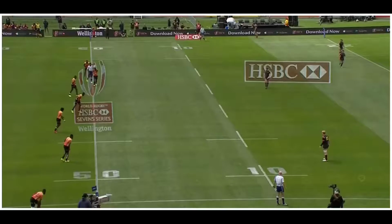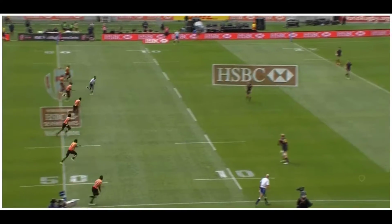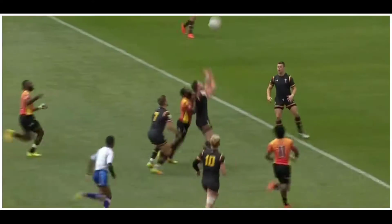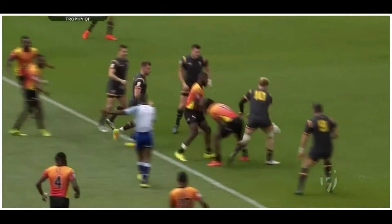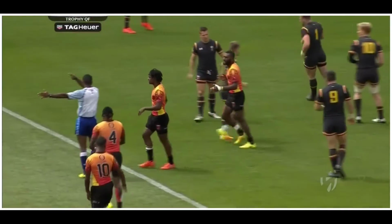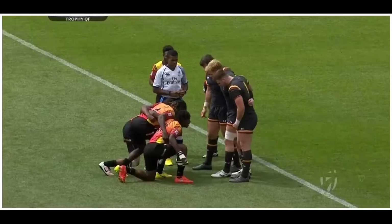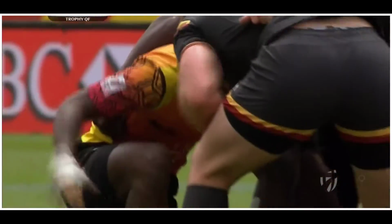Average age here of around about 22 years. Adam Thomas, the eldest by some way at 30. Double knock on. So it's no surprise that they haven't quite found their feet or their best form this weekend, given there's so many youngsters running around in Gareth Williams' side. Yes, it takes time, I guess, in the sevens game. You need to play it to get better at it. Just see that kick off there, just a miscommunication.